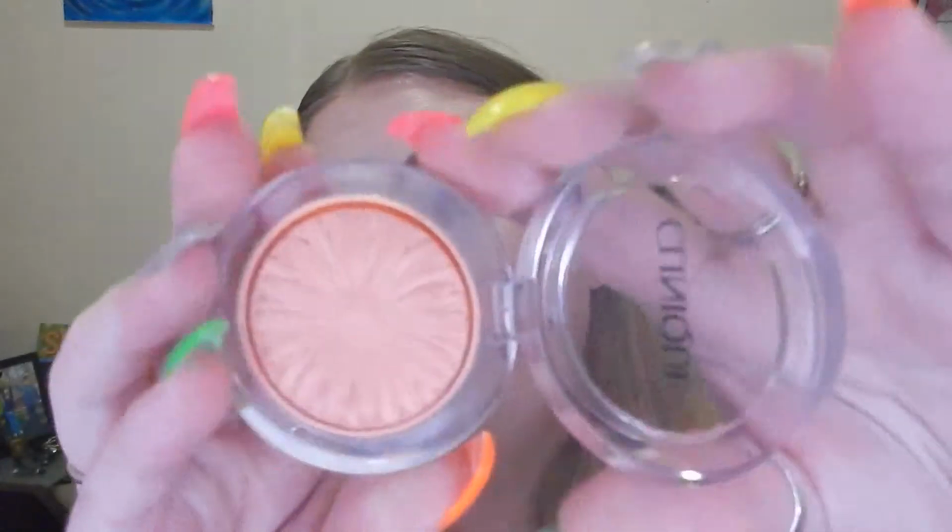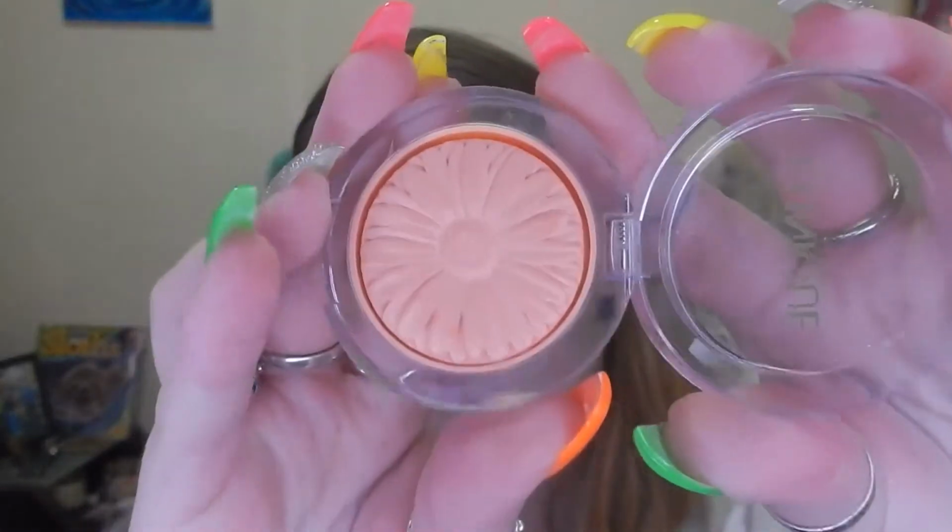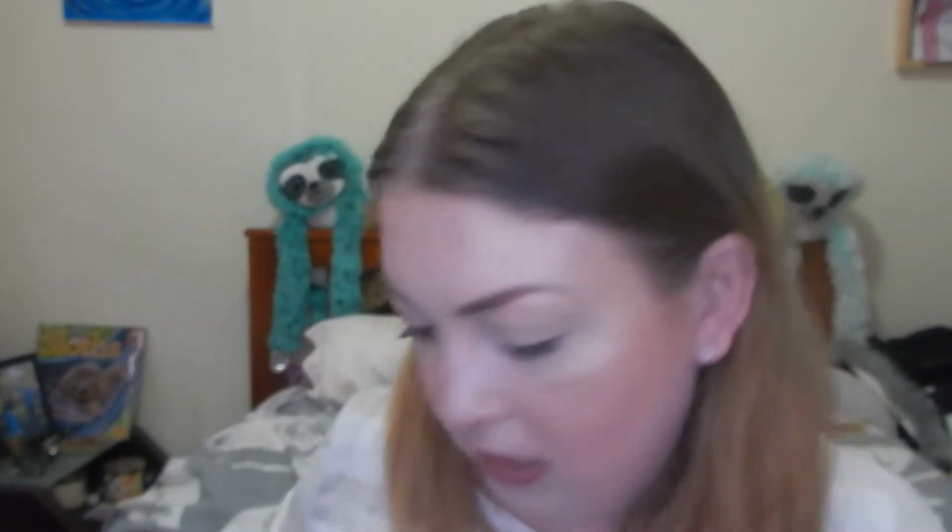I had 2 blushes picked out for this rotation. So I have one from Clinique. This is one of their cheek pops in Melon Pop. Really pretty colour. I enjoyed having this in the rotation, and it was just really nice and gentle, sort of a gentle flush to the skin.